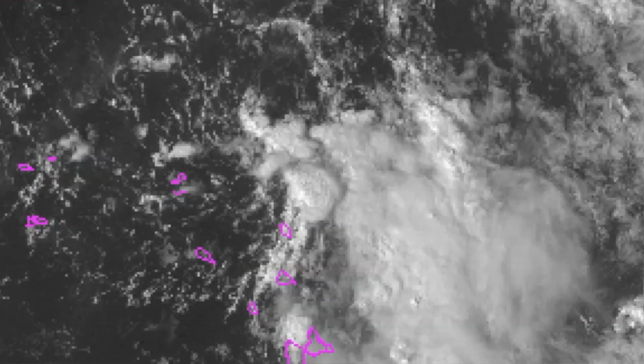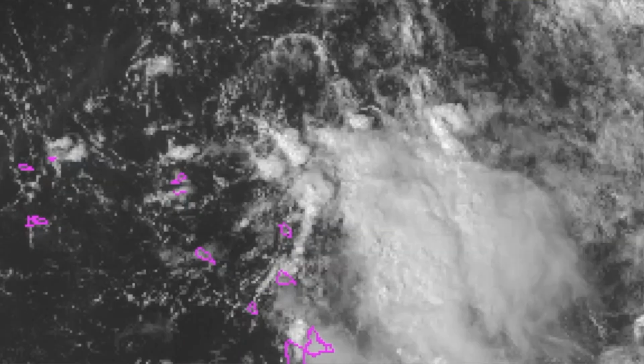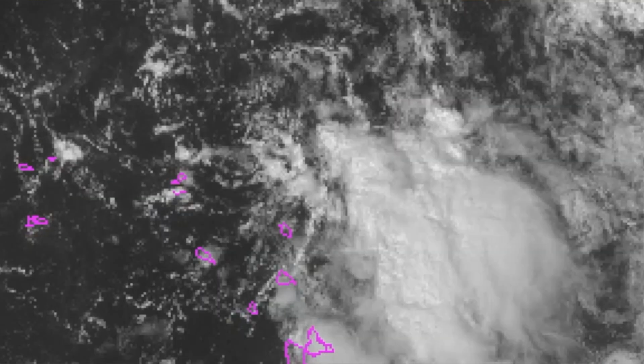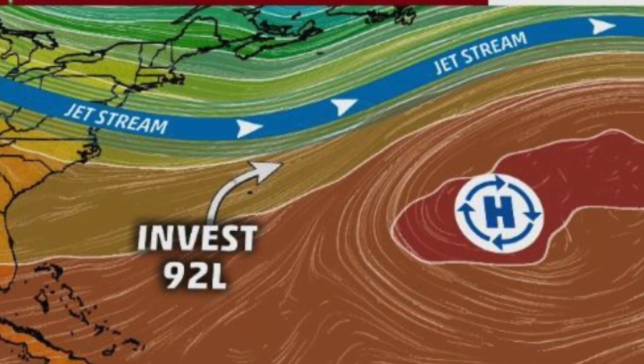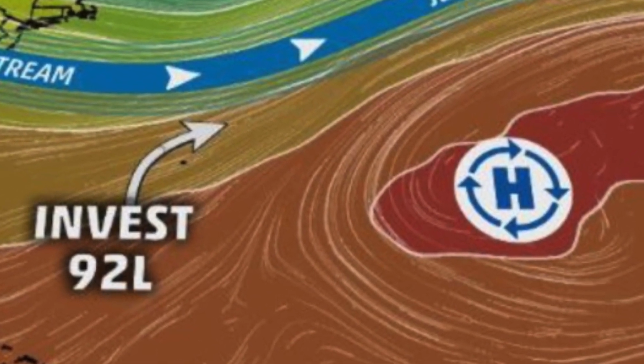But if you look at the satellite imagery, you could clearly tell that Invest 92L has a circulation. You could see those clouds spinning in a certain spot. But in that certain spot, all the convection is east of it. So once convection starts happening around the center, you should expect it to become a tropical storm. But if it becomes a tropical storm, it's not going to affect land. The jet stream is just going to pick it up and take it fast eastward.